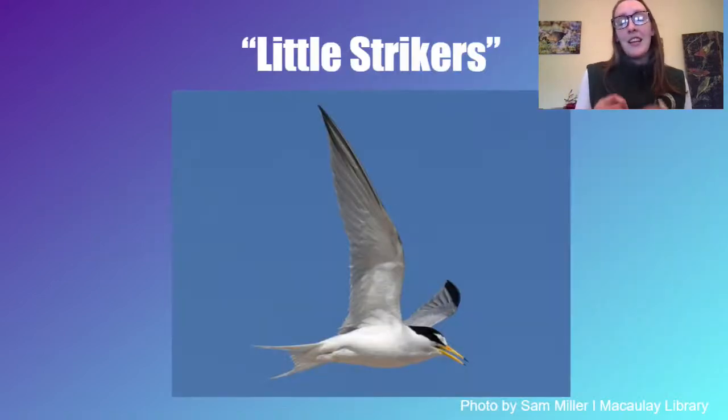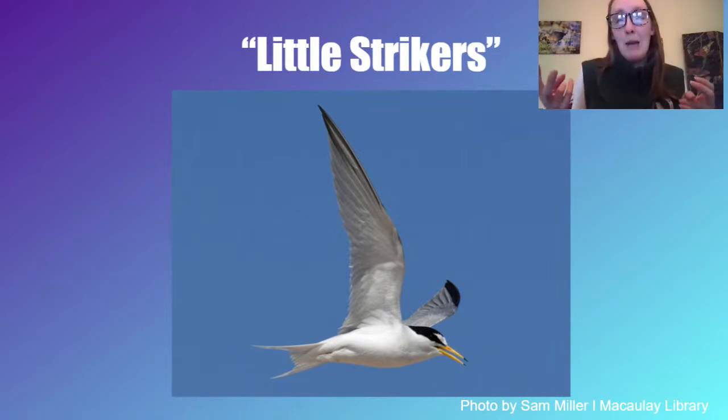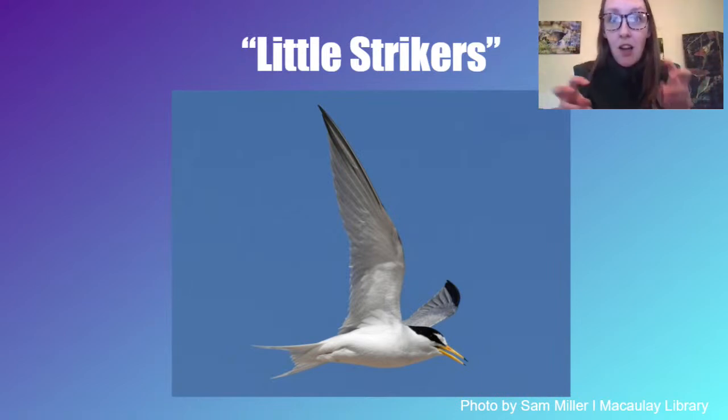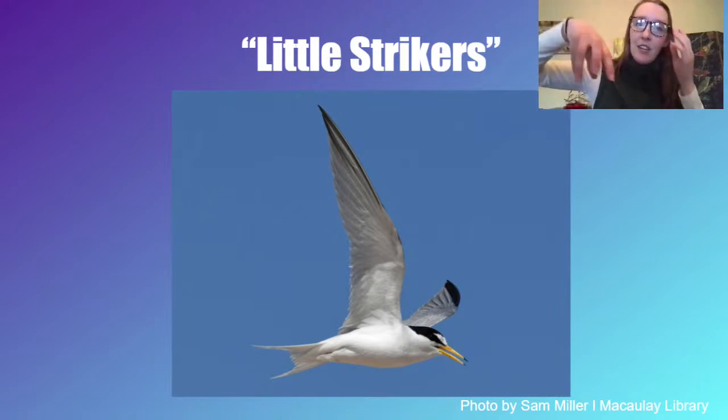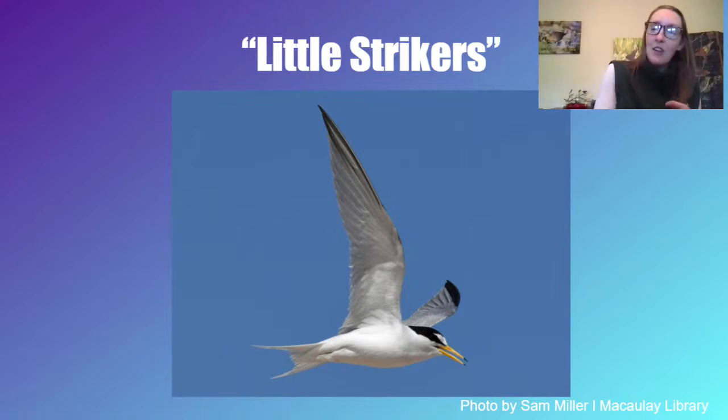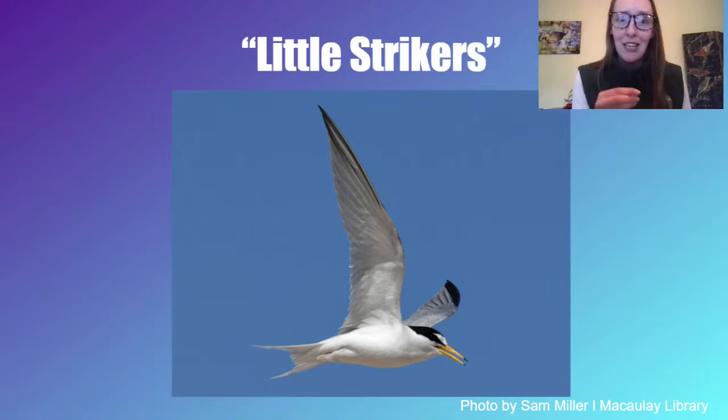And they have a kind of folk name for terns, which is striker, both because they hunt by striking the water. So they soar above and they see the fish underneath and they dive down into the water and are able to catch those fish by diving into the water, which I think is super impressive.